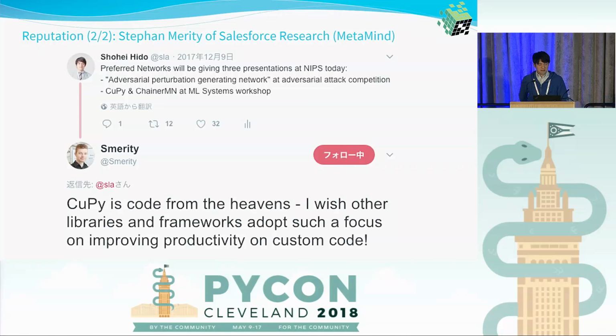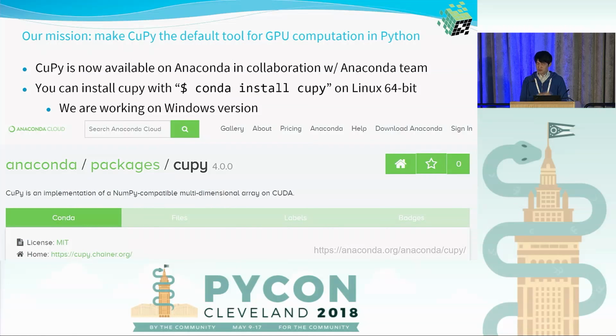And also, this is from Stefan of Salesforce Research, which was formerly known as MetaMind. He said, CuPy is code from the heavens. So we must be the angels in heaven who develop CuPy, but the angels still need your help, the Python community's help, to make CuPy the default tool for GPU computation in Python. That's why I'm here. That's my mission, to convince you to contribute to CuPy.